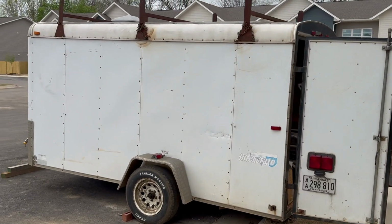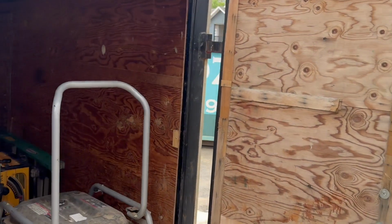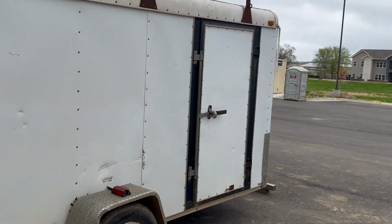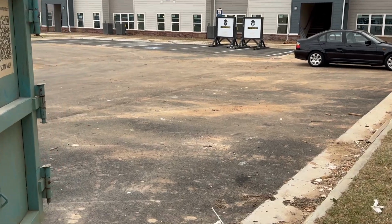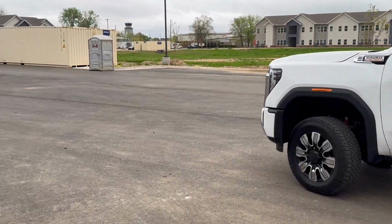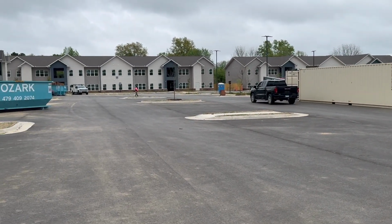So this trailer was actually the first trailer that I had when I started my business, and I sold it to a carpenter that at the time was doing a bunch of work for me, and then he took off and started doing traveling work around different parts of America. And anyway, a couple years later, we're working together again, and he had the trailer with him, so I thought that was kind of cool.